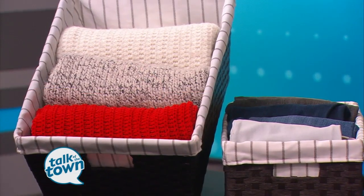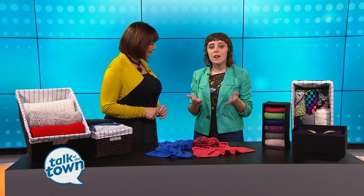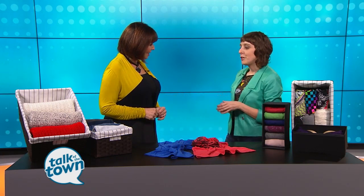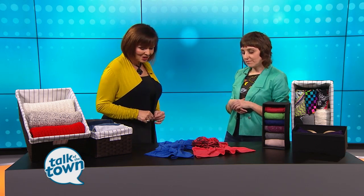Yes. All right. You're going to show us the folding method, because once you get the things that spark joy in your life, you want to keep them organized. Yes, and KonMari is all about vertical storage. So that's what you're seeing here. It makes it easy to pick out everything. Okay. All right, show me how to do this.